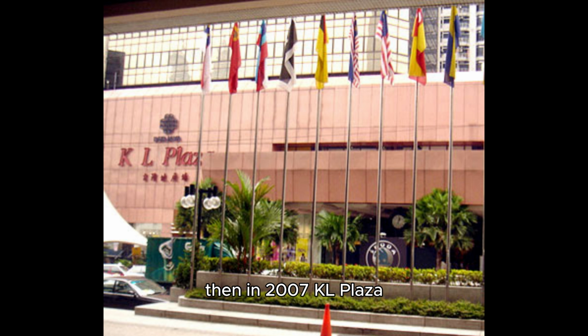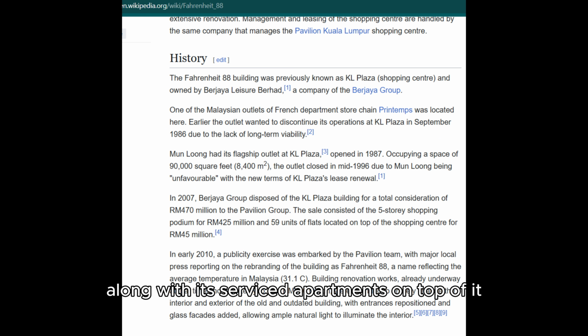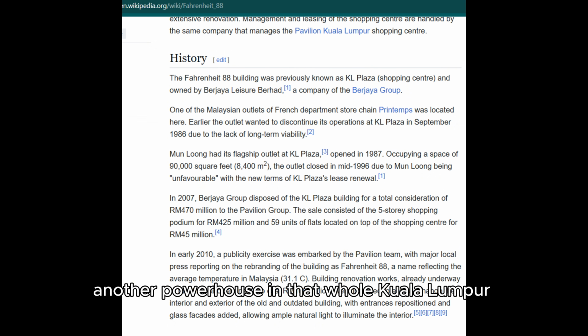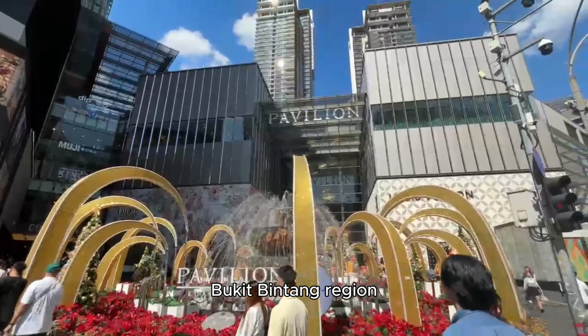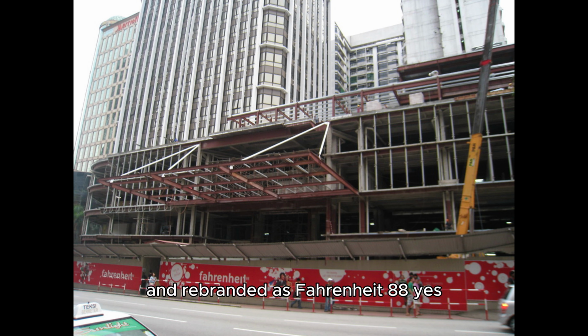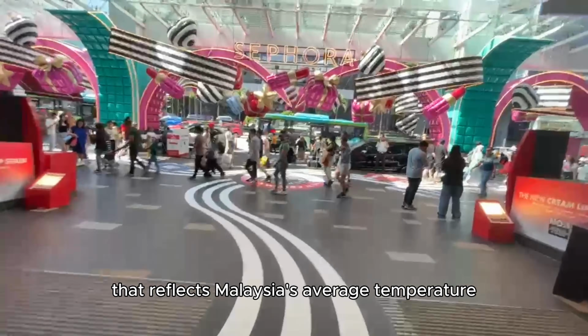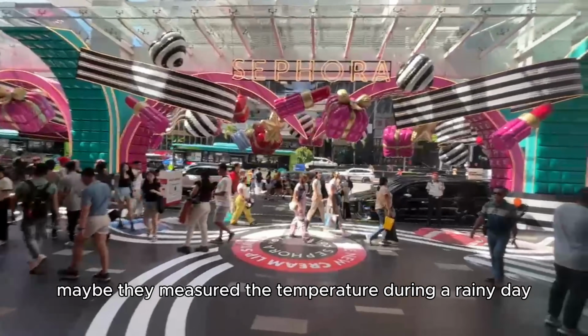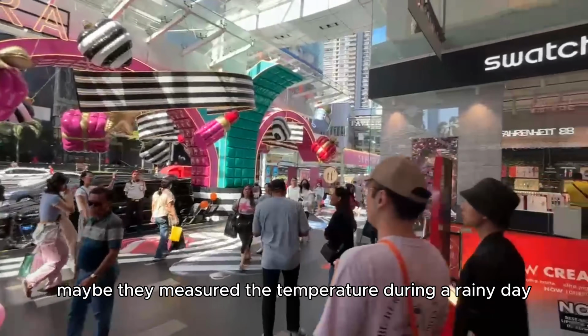Then in 2007, KL Plaza, along with its service apartments on top of it, were sold by Bukit Group to the Pavilion Group, another powerhouse in that whole Kuala Lumpur Bukit Bintang region, for an amount of close to 500 million ringgit. The mall was then renovated and rebranded as Fahrenheit 88, yes, a very long name, that reflects Malaysia's average temperature, which was 31.1 degrees Celsius. Maybe they measured the temperature during a rainy day.